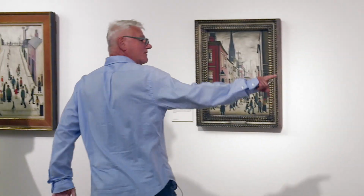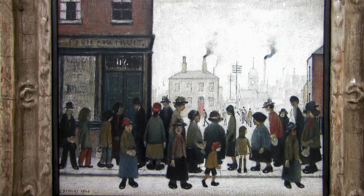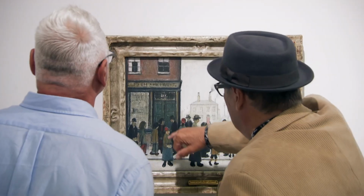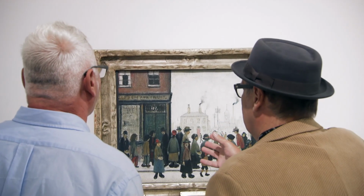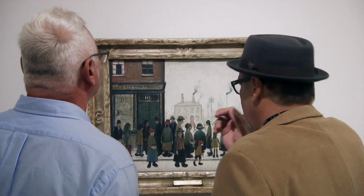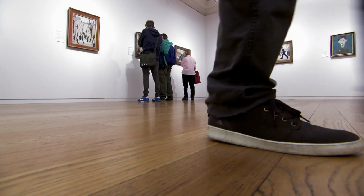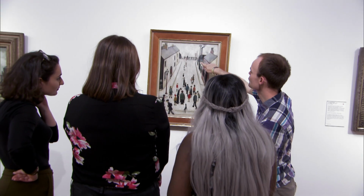I think it's possibly that one, I think. Yeah, I think that sign and this window has been painted to look aged. Before Susie's fake is revealed, it's decision time. And there was one Lowry that particularly threw people.